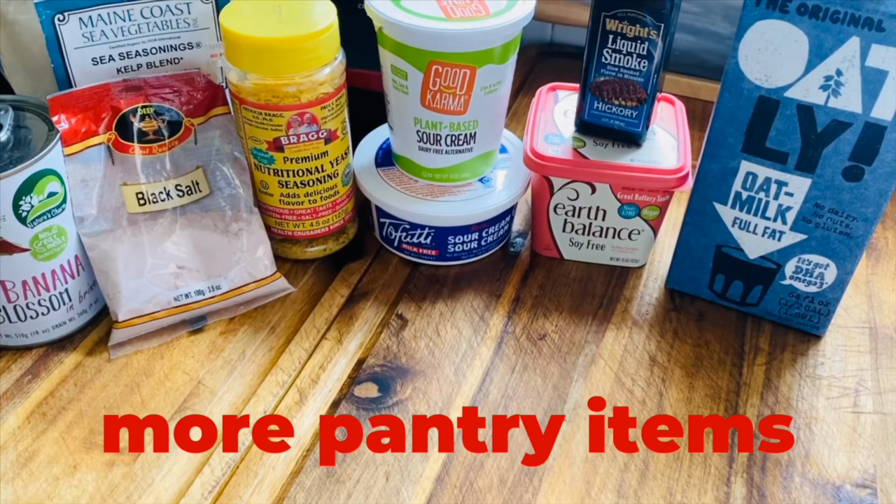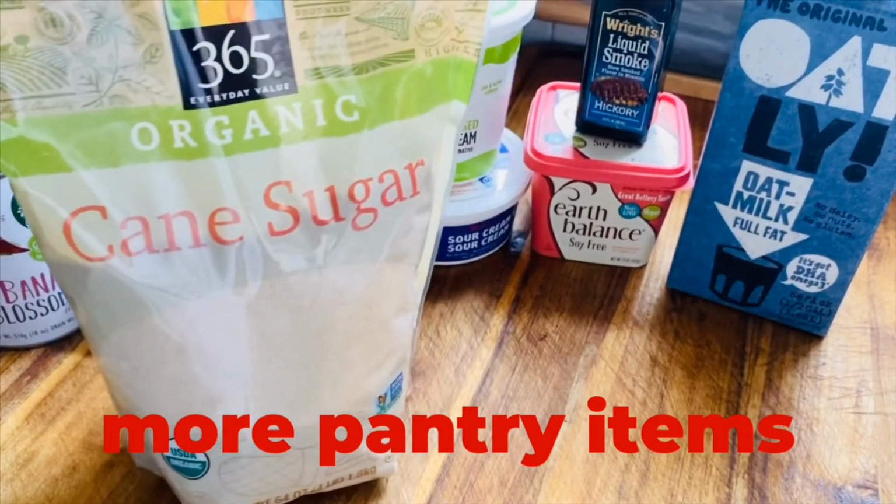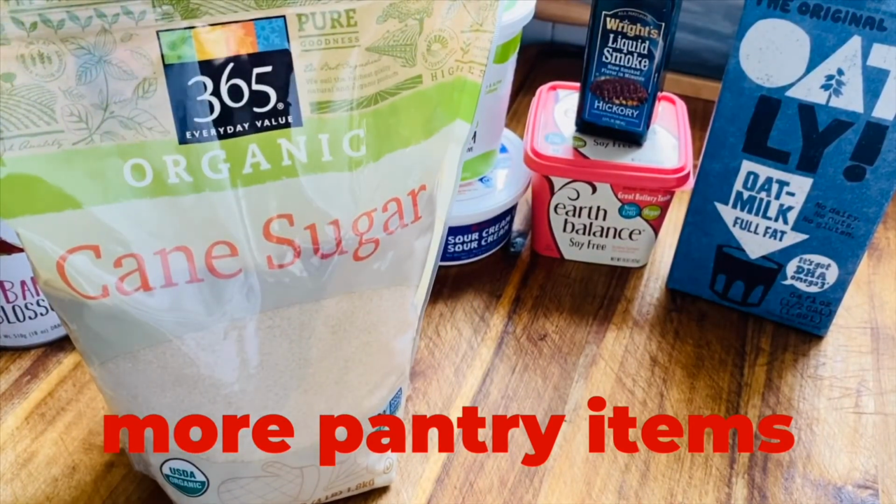So I mentioned this in Trader Joe's, but make sure you get a sugar that has not been processed, because oftentimes regular white sugar has animal bones in it, and I don't know about you, but when I heard that, it completely grossed me out. So I really do my best to try and buy something that has been as least processed as possible.